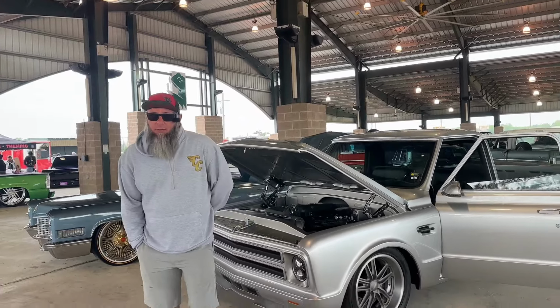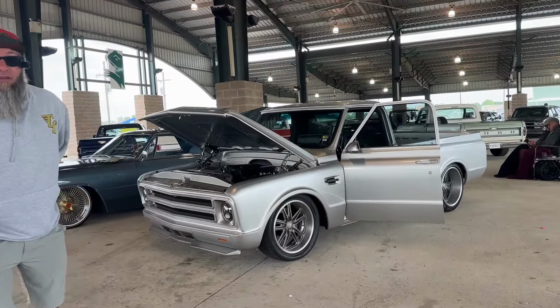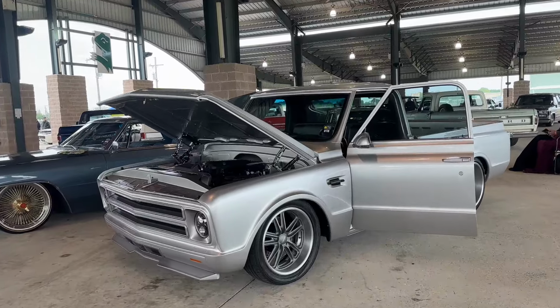We found what I think is one of the sickest rides here at Altered Metal. And guess what, guys? It's not even bagged. I'm all about things on the ground. But this '67 Chevy has so much going on that I've looked at this truck probably 10 times this weekend. And every time I come over here, I find something different.